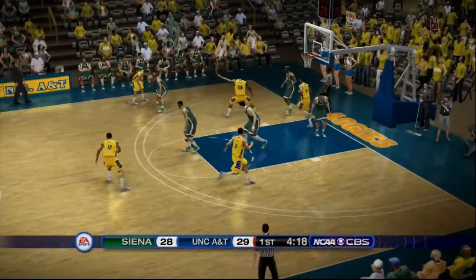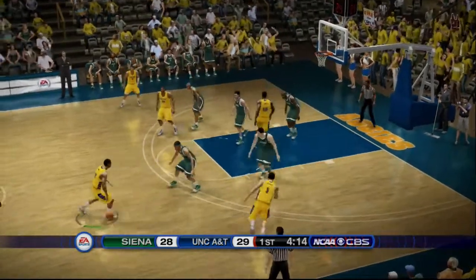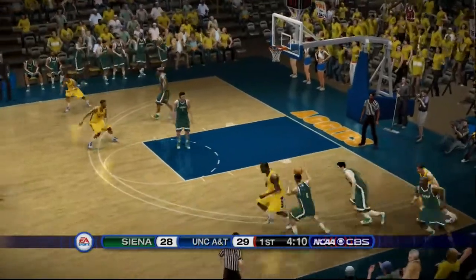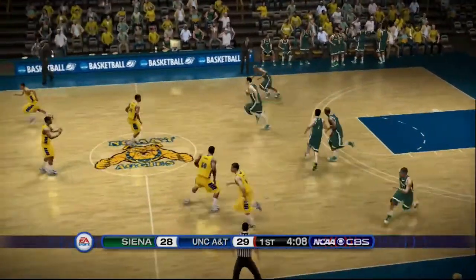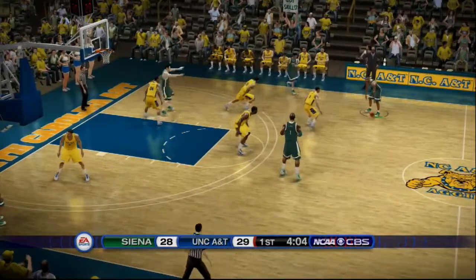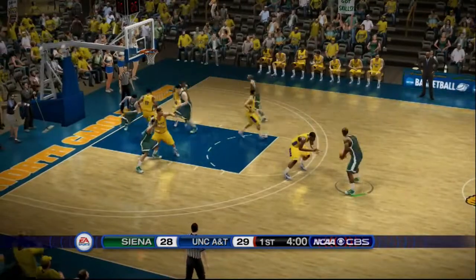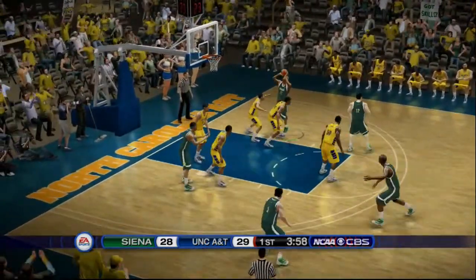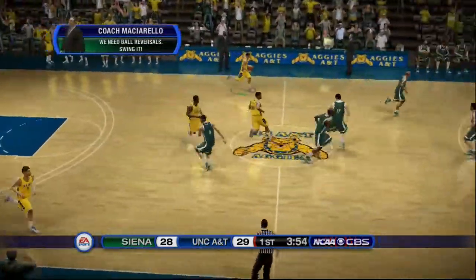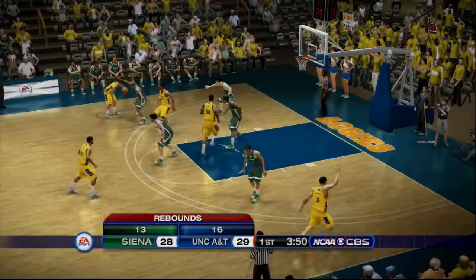On the outside. Loose ball saves it. Great play. Cross court. We're at the 4 minute mark. Dump it inside. Fires. The Saints can't find the basket at all, coach. You know, they're really not taking advantage of their opportunities. No legs left, Gus.